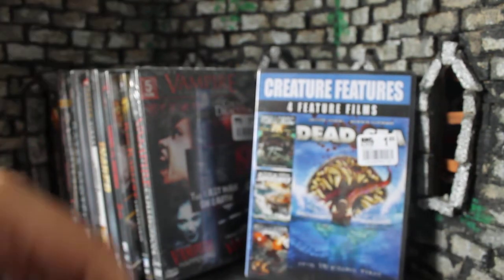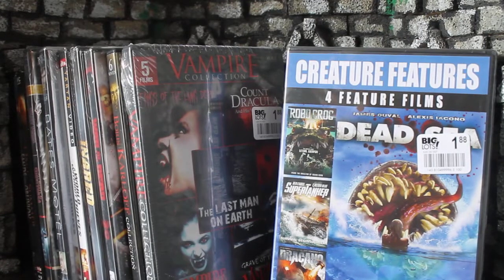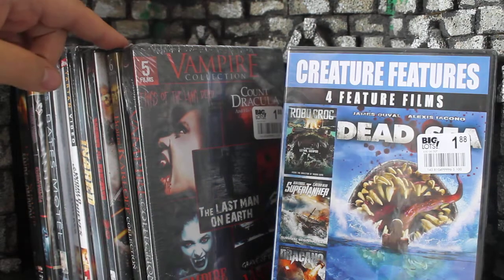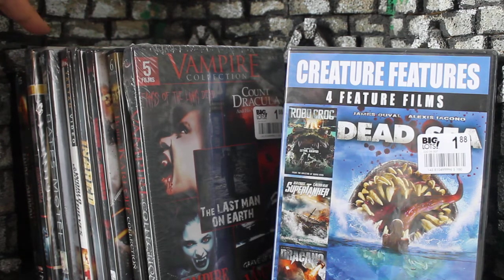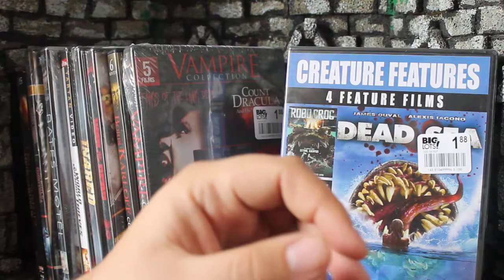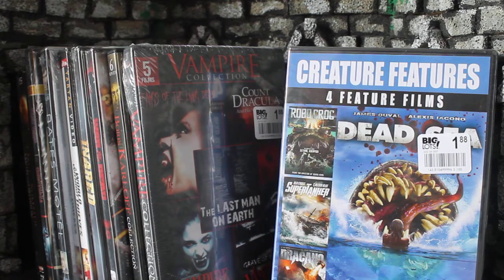But anyway, there's my new set of films from Big Lots. A lot of fun stuff, and because of those multi-video packs, you get 4 and 6 makes 10, 5 more is 15. Then we got 16, 17, 18, 19, 20, 21, 22. So that's 22 movies plus a season of Bates Motel. That is a lot of watching I have to do, all thanks to these multi-film packs. But anyway, pretty fun, and I'm looking forward to that.